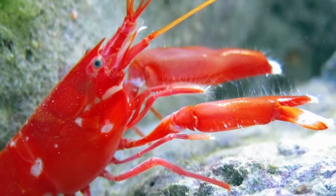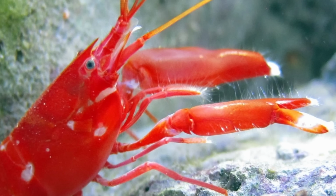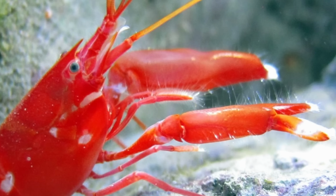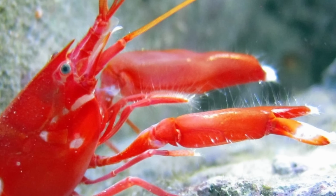The first feature you'll notice of the pistol shrimp is its asymmetrical claws. While both claws begin roughly equal in size, as the shrimp matures, one claw grows significantly larger.